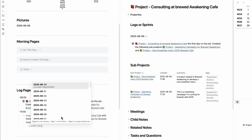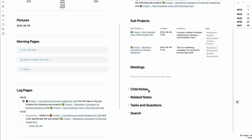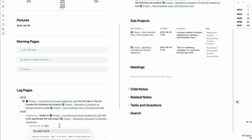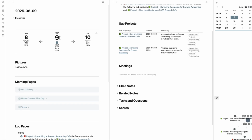So as always, we fill in the date in the year, month, day format. And that just helps with the meetings being ordered in descending order based off of the node name, which is in this format. For meetings, I like to use the orange book to signify this either work session or meeting. And I would like to say that this is the first meeting with the owners regarding marketing campaign. We're currently on the home node, on the 9th of June.